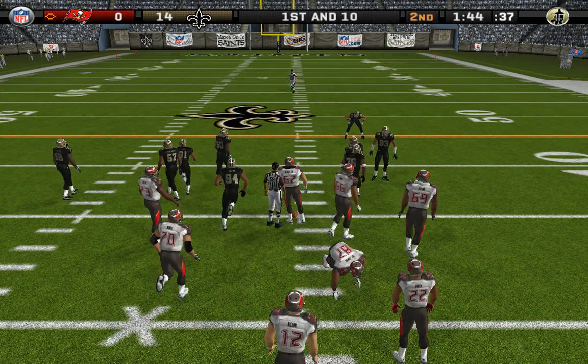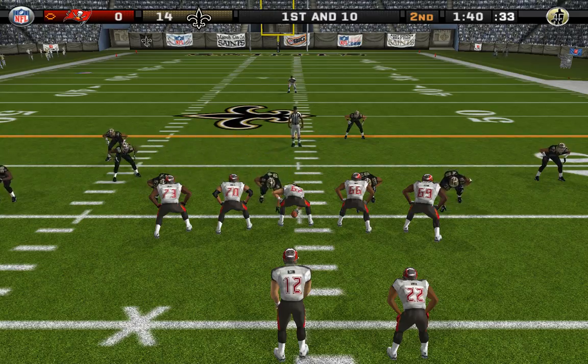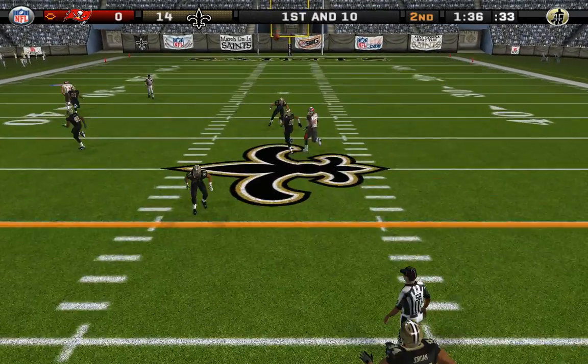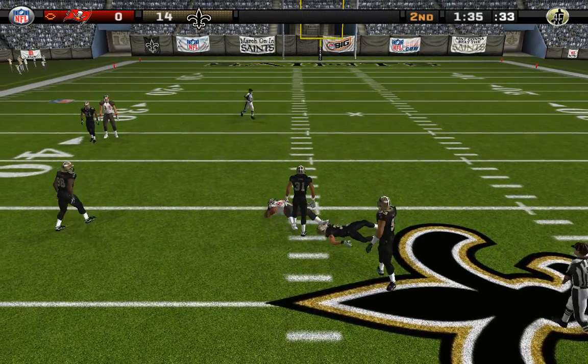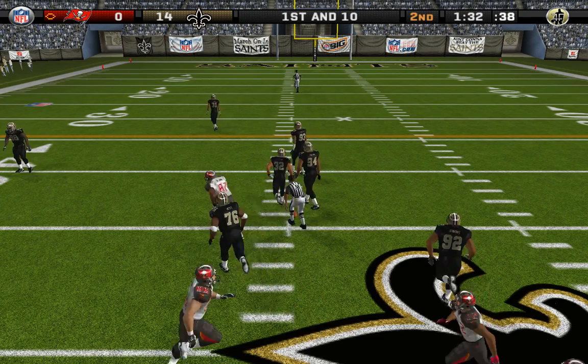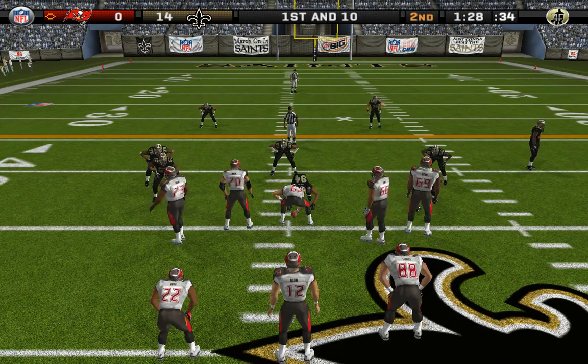I like the hurry up here. It's a change of pace, and it's a way to get the defense uncomfortable. He'll pass on first down. Steps up into the pocket with the throw. Jumps and makes the catch. Number 32 is there for the tackle at the 44. Here's a no huddle. It's a good way to keep the defense off balance.